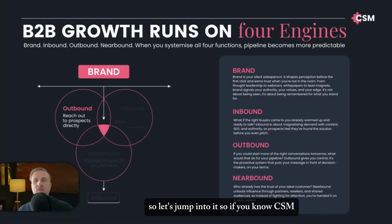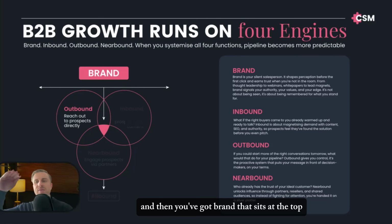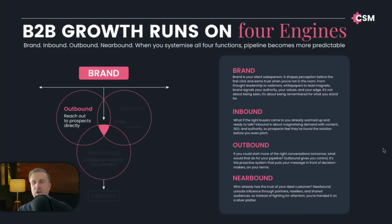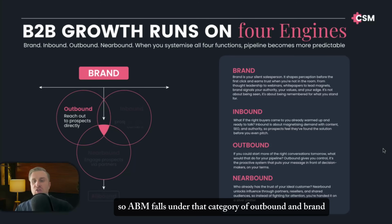So if you know CSM, you know that we speak around four basically key growth engines in B2B business. You've got inbound, outbound, nearbound, and then you've got brand that sits at the top, which together they create an all-bound strategy. So we deploy and run these engines for our clients, and once they're past that proof of concept stage, meaning they're generating leads consistently, we basically hand over the keys to the client and the playbook and train them in. So ABM falls under that category of outbound and brand.